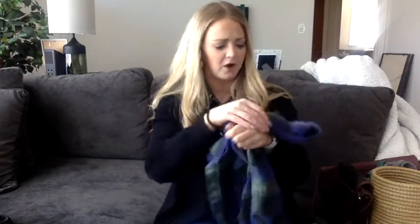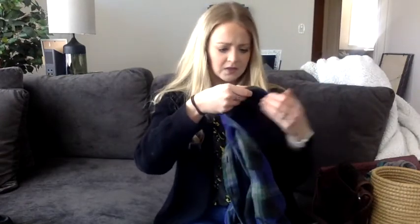So I found this one that's like this royal blue and green color, and it even has some black in it. It's from Dockers, and it's a size medium. And it's so comfy, and it's so easy to just throw on top of everything. I have the sleeves rolled because that's how I normally wear it, just as an extra layer of warmth.